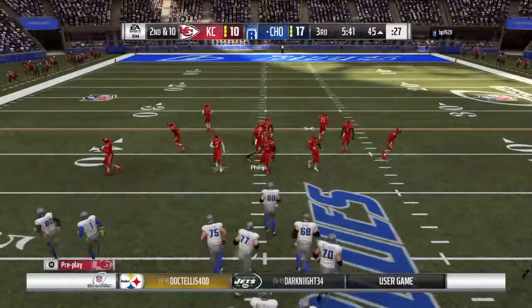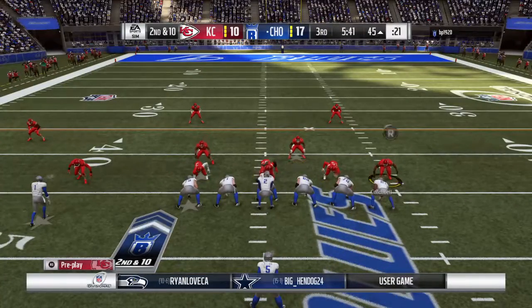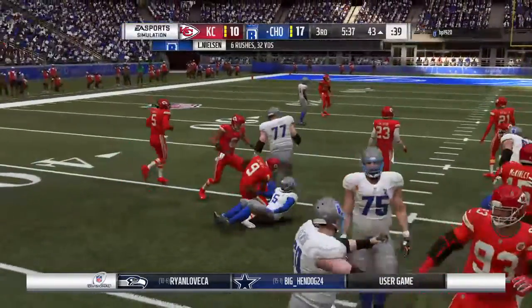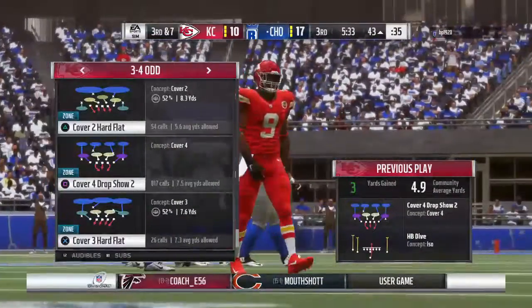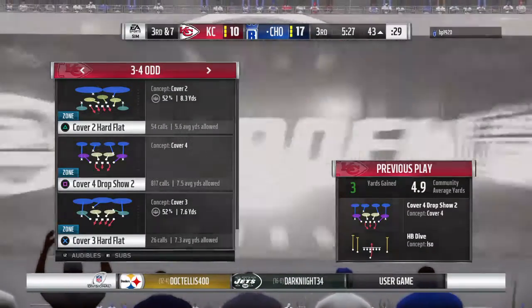After the incomplete pass, here now is 2nd and 10. And they'll go ground game here with a tailback. And he's going to be met at about the 43. Call it about a gain of 3, and they'll be looking at a 3rd and 7 coming up. Pretty good little 2-play sequence there. You force the incompletion, then a very short pickup.